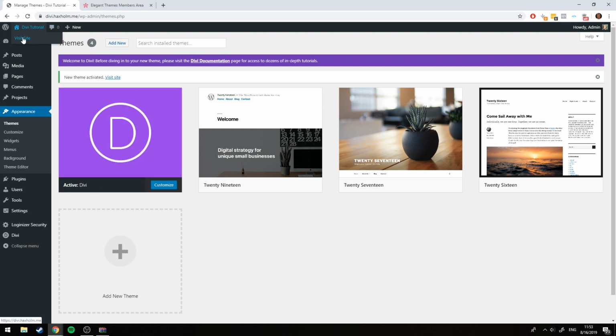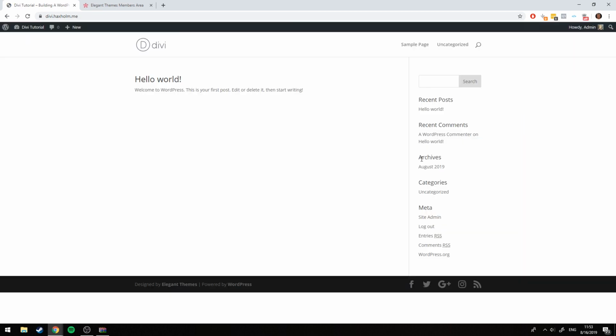So if we go up here, click on visit site once again, we will see that the layout has changed quite a lot. And now we are actually using Divi. Now it still doesn't look anywhere like I showed earlier. However, we are at the point where we are going to start customizing our website.